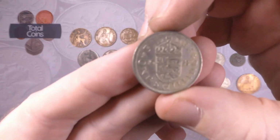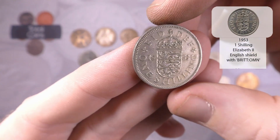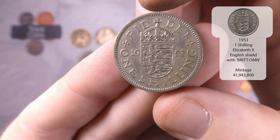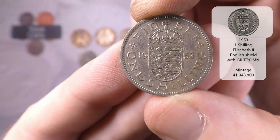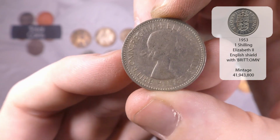And it is... Actually, do you know what? I need to refresh, so we'll go through this one first. So this is a 1953 1 shilling, and this is the English. And that is Elizabeth II.